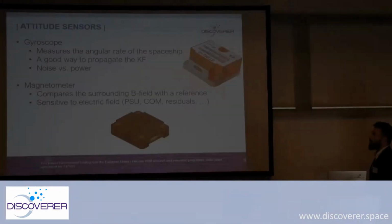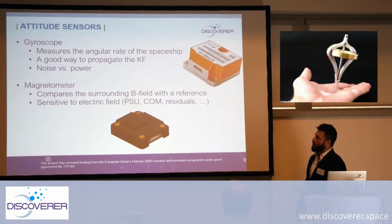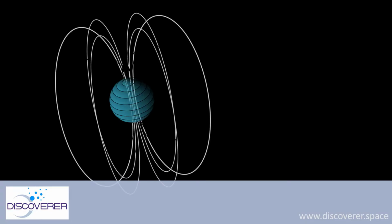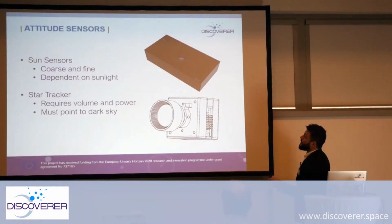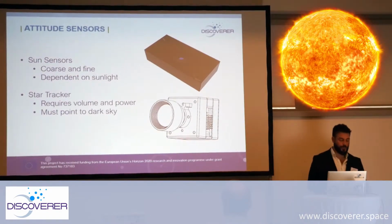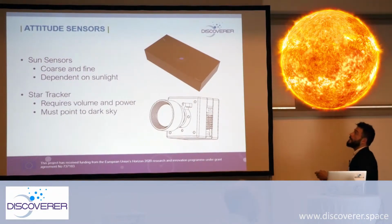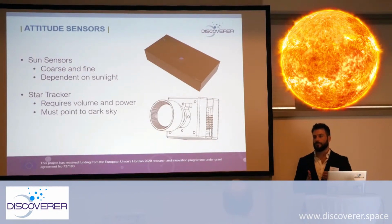Okay, so gyroscope measures the angular rate of the spacecraft. When it comes to magnetometer, we need to understand what is the local magnetic field and what is Earth's magnetic field so we can align to it. Okay. Then we have other sensors such as coarse and fine sun sensors. The difference between both of them is that coarse sun sensors are binary. So they are zero or one, depending if they are seeing the sun or not. The fine sun sensor has a physical configuration where you can actually measure the angle of the sun in relation to the spacecraft.